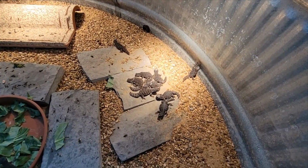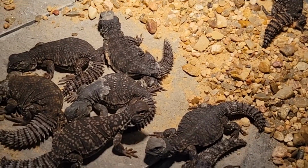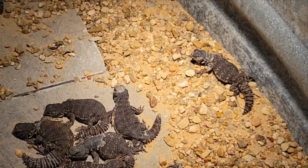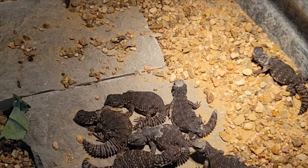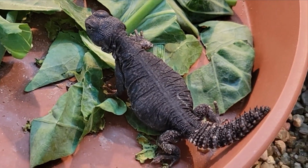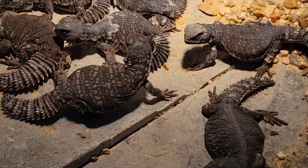I don't know if you can see it. They're all in some degree of shed. And I've been increasing humidity in here, pouring some water in and spraying them down a little bit here and there to kind of help with the shed. Haven't pulled them out and completely soaked them. I don't know that they necessarily need that, but it's one of the little dark guys. Hey, buddy. A lot of personality in that little lizard. Then there's a couple that's a little bit lighter.